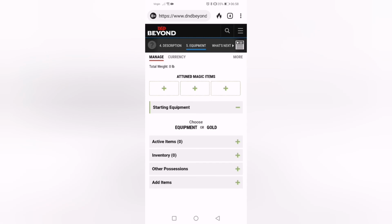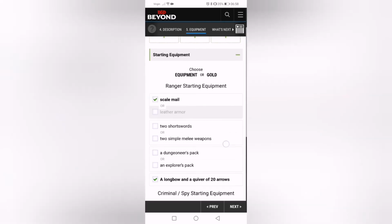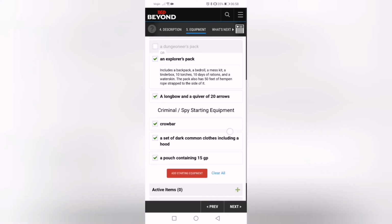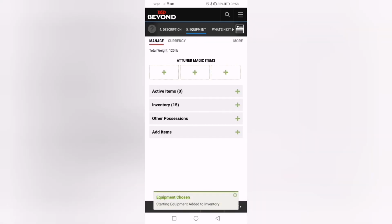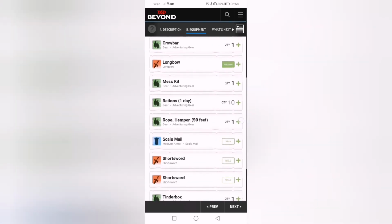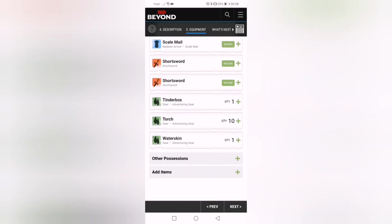Now, starting equipment or gold, as a first time player, just go with equipment because it's so much easier. Now, you get to choose bits and pieces, so you tick which ones you want. So we're going to be armoured, we're going to have 2 short swords, and we're going to be an explorer. And then you hit add starting equipment. Once it's in your inventory, you can see it says here active items, none, but your inventory's got 15 items, so expand the inventory and you want to hit wield on these, wear your armour, wield your short swords. That's done.